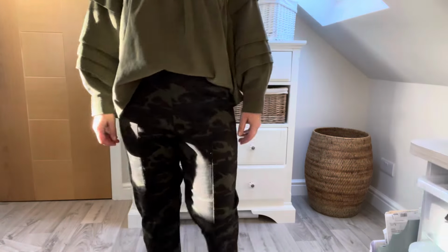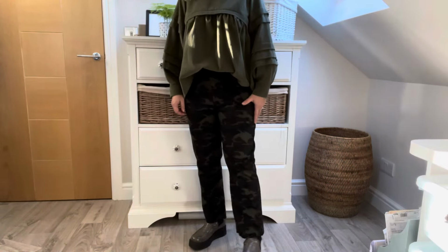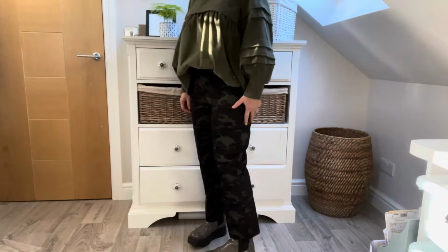Okay, so here it is with my boots, which I'll be wearing more at the moment, obviously with it being cold. So I think this length works with boots as well. I could possibly pull them up a little bit. This sort of cropped ankle. It's not the most leg lengthening shape in the world, so I may end up taking them in, but I just think it's a bit different actually, which is what I like about them.